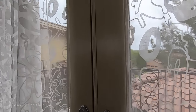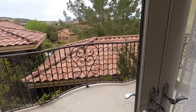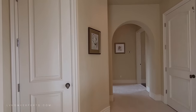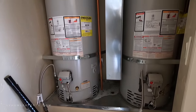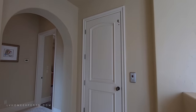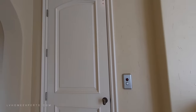Okay, guys. Oh my gosh. So here's a little balcony for the front of the courtyard. Obviously, I always have problems. I can't go outside. I'm such a big dummy. So, oh well, we're not going outside. So here's your hot water heater upstairs. You have two of them. Well, I can imagine what the electricity bill on this house is every month. That's the elevator. It's on the first floor, so it's locked right now.